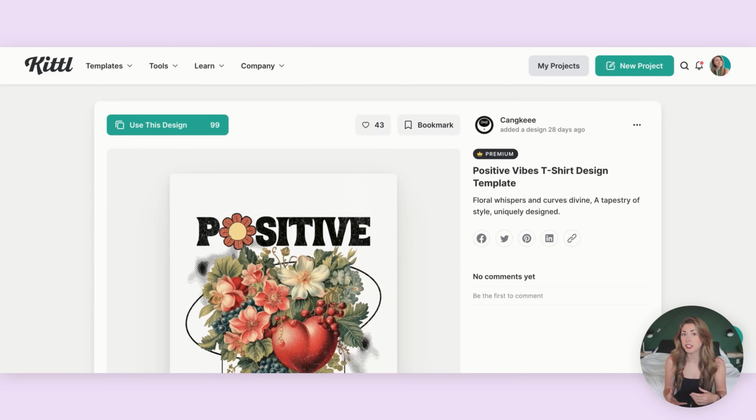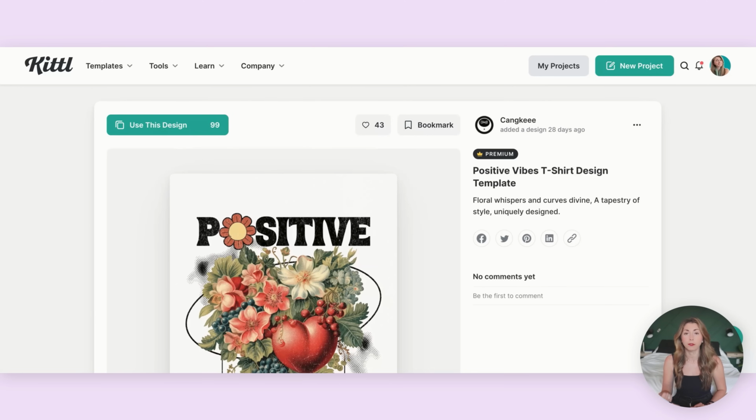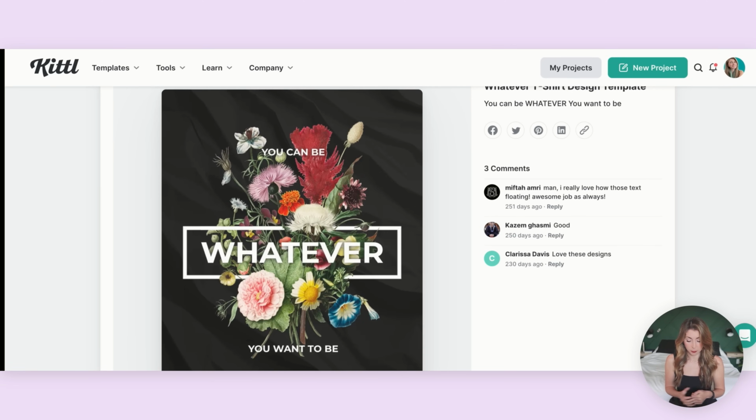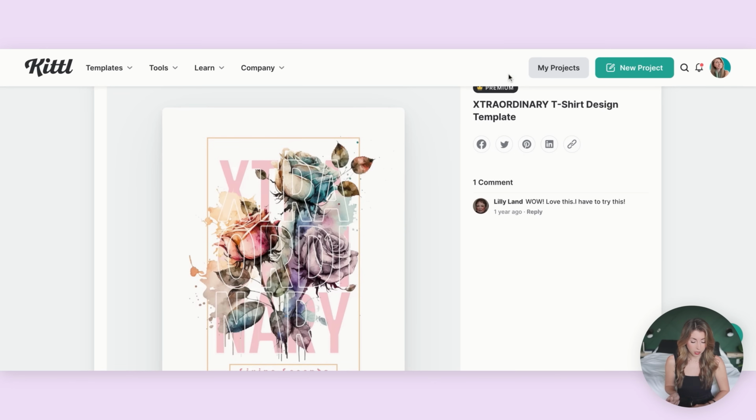But first, here are some honorable mentions to show you just how good some of these templates are. So we have this one, which is positive vibes, beautiful, floral, positivity, love it. We have this floral one, which is also positivity. You can be whatever you want to be with some beautiful florals in the back. Love this one, almost went with this one. We have this one, which says no rain, no flowers. Again, we could change it up to be whatever we like. I love this one as well, called Extraordinary T-shirt Design Template.